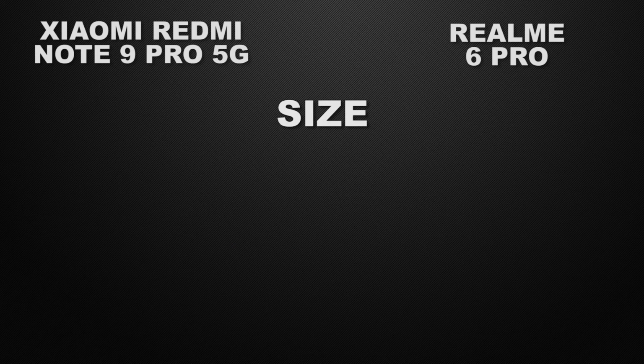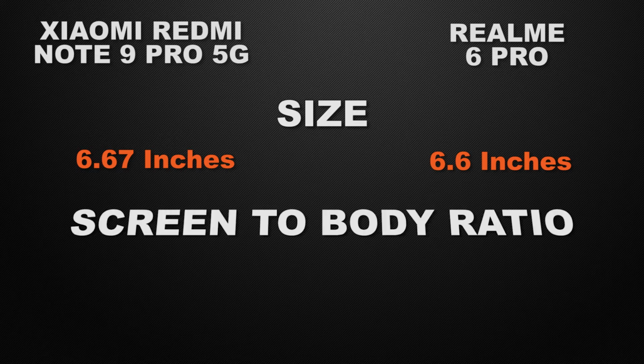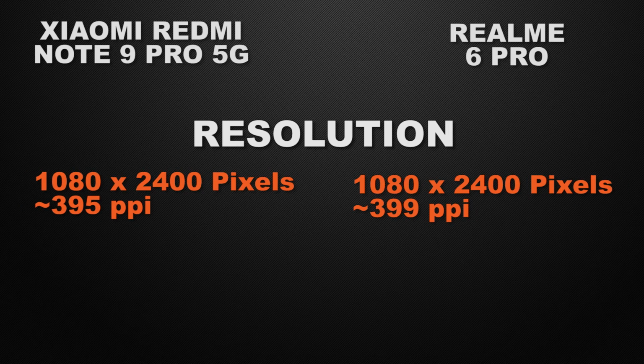Moving to the display of the devices, let's talk about the screen sizes of the devices. Note 9 Pro 5G have 6.67 inches of display, whereas 6 Pro have 6.6 inches of display. So I will call it a tie here because both of the devices have approximately the same size. And about the screen to body ratio of the devices, Note 9 Pro 5G have 84.6%, whereas 6 Pro have 84.7%. So again it's a tie here because both of the devices have approximately the same ratio. Let's talk about the screen resolution of the devices. Both of the devices have Full HD plus display, so I will call it a tie here.